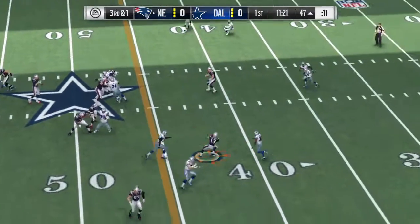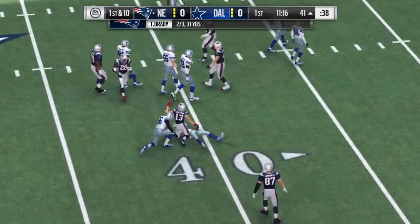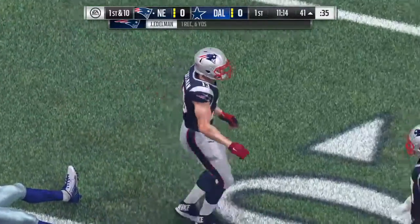Brady to throw on 3rd and 1. And he'll have his man. That's Edelman. And he will have first down yardage as he's brought down at the 41.